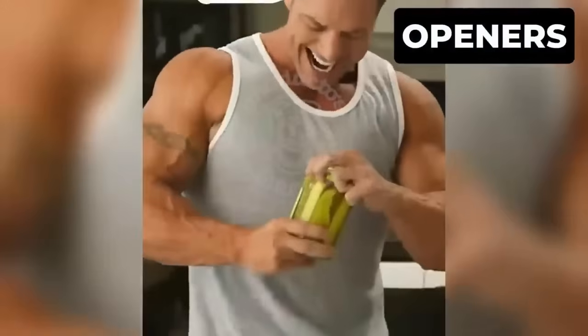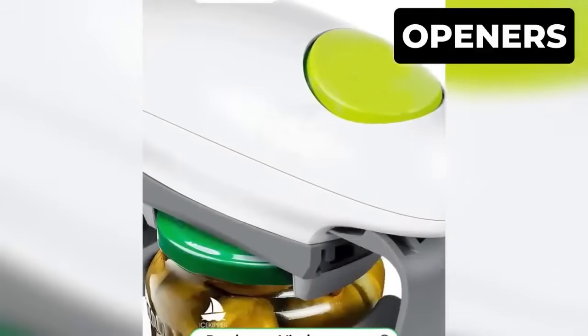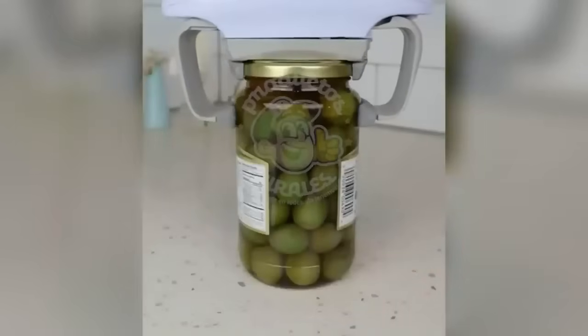Automatic jar openers are motor-powered devices for effortless jar opening. Ideal for seniors or those with arthritis, they're compact and make daily tasks easier.